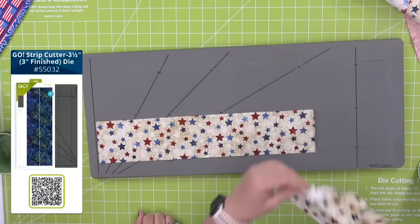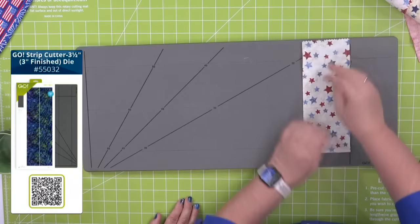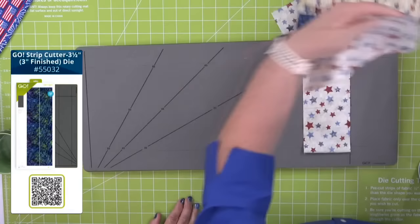All right, so now we've cut our 3.5-inch strips. And now if you wanted to make squares, you would just turn it here at 90 degrees and go back and forth. Remember the 6-layer law. So let's cut some squares, and then we're gonna show them the rest of our magic. Okay, then we will.